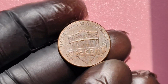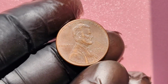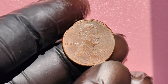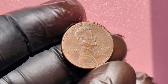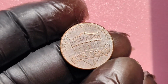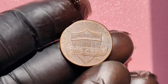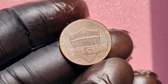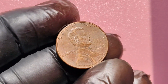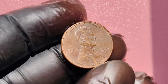Let's start by exploring the history behind the 2014 D Mint-marked Lincoln penny. The D Mint mark indicates that this particular penny was struck at the Denver Mint, one of the mints responsible for producing U.S. coins. The Lincoln penny itself has a rich history, as it was first introduced in 1909 to commemorate the 100th anniversary of Abraham Lincoln's birth. Since then, the Lincoln penny has become an iconic symbol of American coinage.